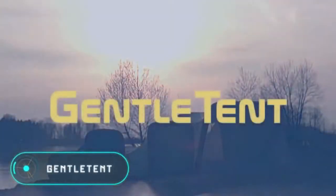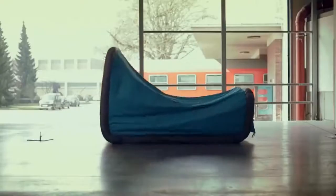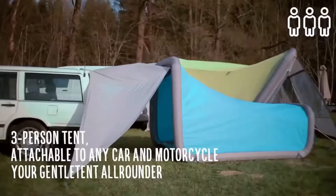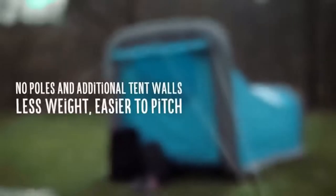Gentle Tent. These air tents can be used separately or be installed in the back or in the side of the car. And you won't need any poles given that the air construction is pretty solid. These tents can be used to sleep or as a common room. The solid construction is pretty high and voluminous.